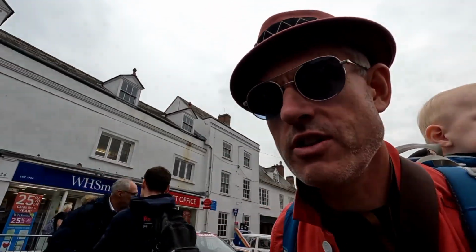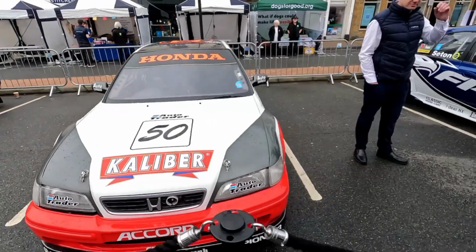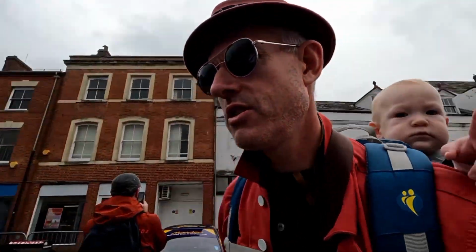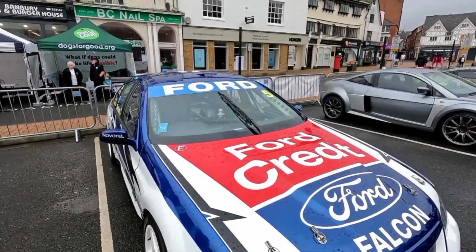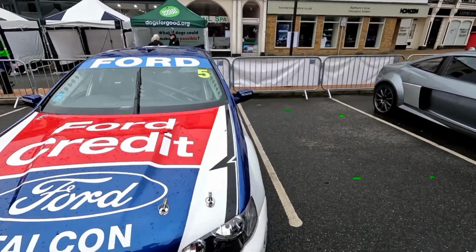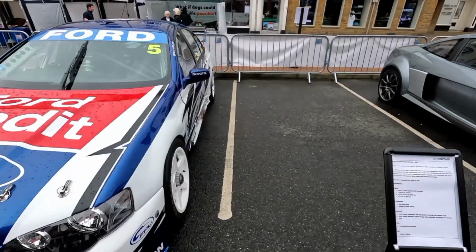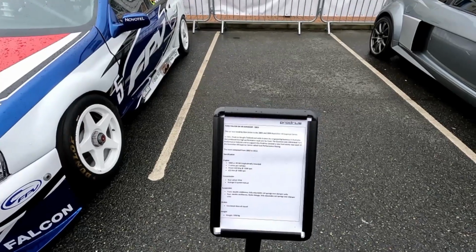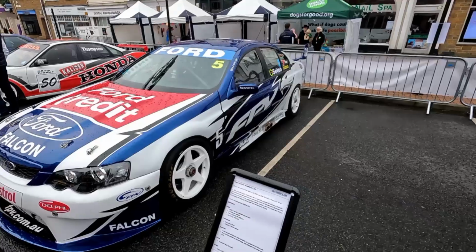There is another car. Here is another car. Honda. Can't go too close to the cars. Yeah, you can see they've got cages inside. That's called a Falcon. I don't think it's a Ford. I don't think there's such a thing as a Ford Falcon. Yeah, it is a Ford Falcon. V8 supercar series.